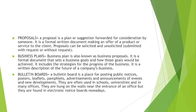Business plan is also known as a business proposal. It is a formal document that sets up business goals and how those goals would be achieved. It includes the strategies for the progress of the business. It is a written description of the future of a company's business. Everything we will do in business will be presented or written in the business plan about the future.